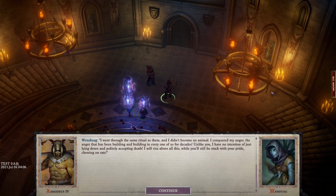I went through the same ritual as them, and I didn't become an animal. I conquered my anger. The anger that has been building and building in every one of us for decades. Unlike you, I have no intention of just lying down and politely accepting death. I will rise above all this, while you'll still be stuck with your pride, chewing on rats.